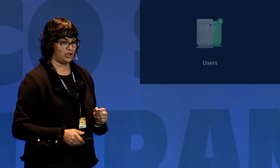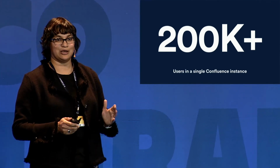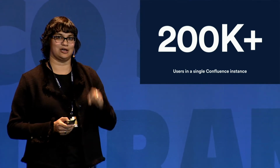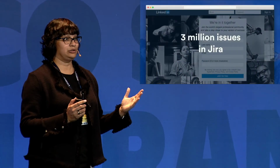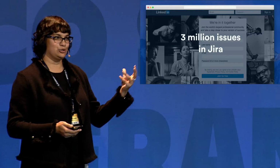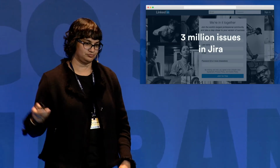Now let's talk about users and how we're supporting you in the growth of the users and the resulting stress and load on your infrastructure. We've seen single instances grow to as many as hundreds of thousands of users. This is just an example of 200,000 users on a single Confluence instance. We've seen customers like LinkedIn grow to up to 3 million Jira issues in a single instance. If you're thinking about this scale, 200,000, 3 million, just think about the type of load that this puts on your infrastructure.